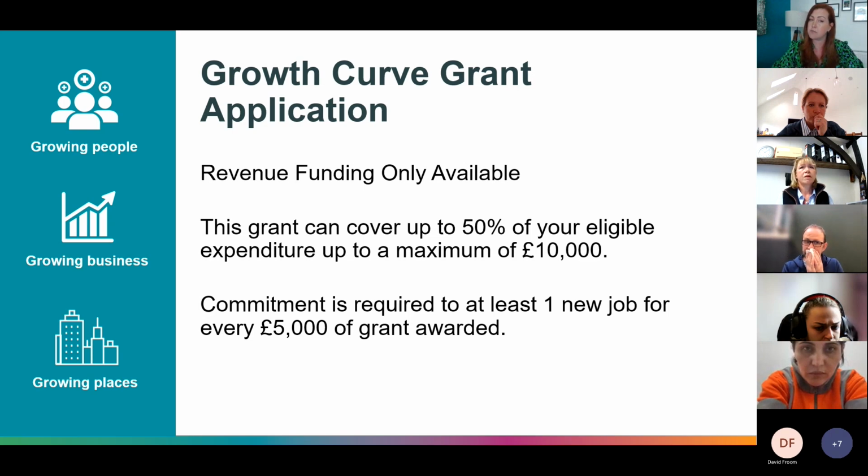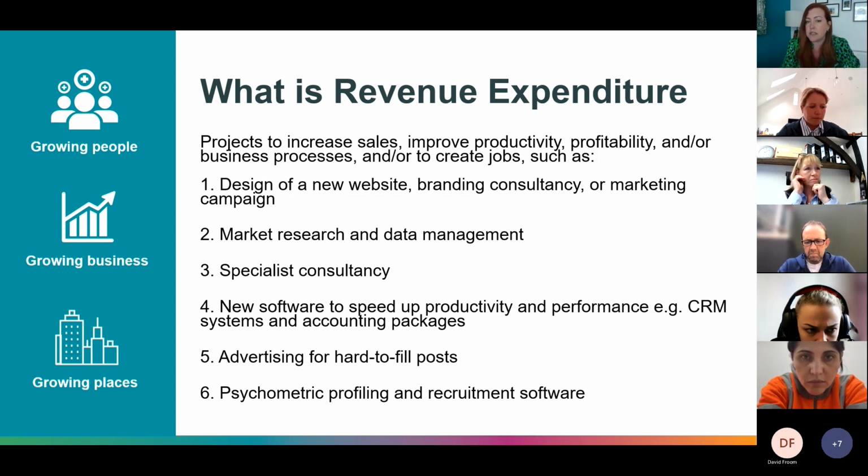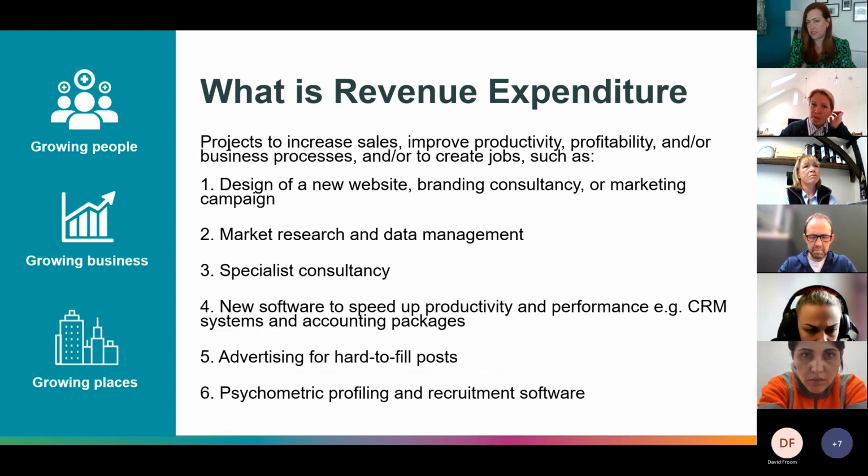So the revenue grant funding projects, if we just go to the next slide, Ruth, just to give an overview of some of the projects that could be included within this grant funding. So designing of a new website, brand consultancy, marketing campaigns, any market research or data management, specialist external consultancy, or new software if you wanted to implement that into the business, including accounting software, CRMs, and advertising for hard to fill posts, psychometric profiling and recruitment software. That's just some of the projects that it could fund, but ultimately it's about a project that can help you to increase sales, improve productivity to the business or processes, and create new jobs. So there could be other projects that sit outside of those 6 examples.